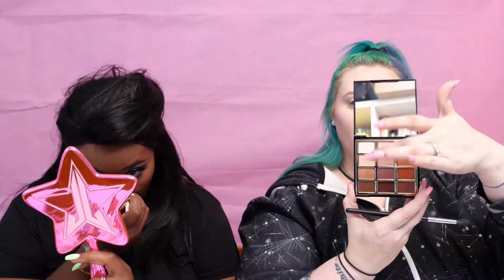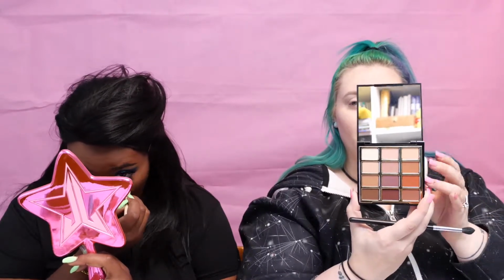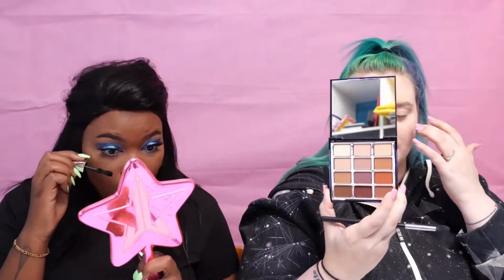And they have 3 different look stories that you can do going down, and we're gonna focus on the playtime one, which is this one on the left over here. We'll be using Your Peach at the top as transition, Catch a Tan on the inner side of the lid, Hiking in Sedona on the outer corner, and then Umber the Sun in the deep crease and lower lash line. Sephora Pro 14 as always, and we're gonna pack on Catch a Tan onto the inner corner of the lid.